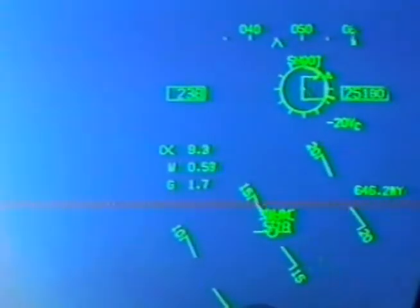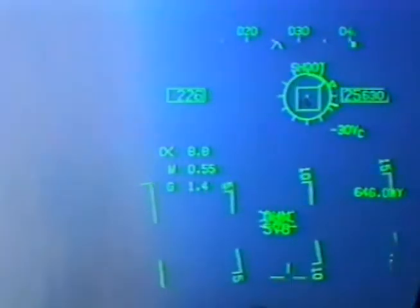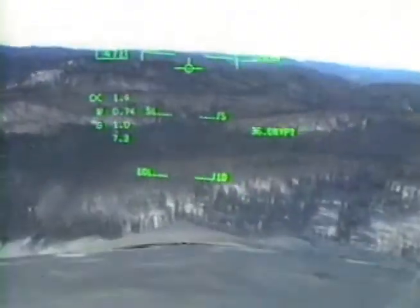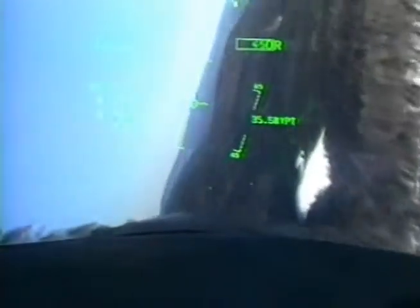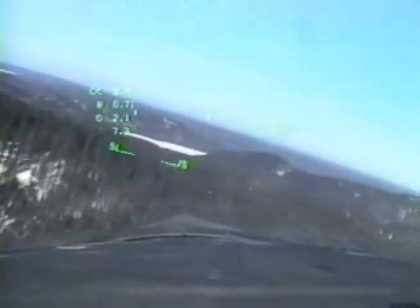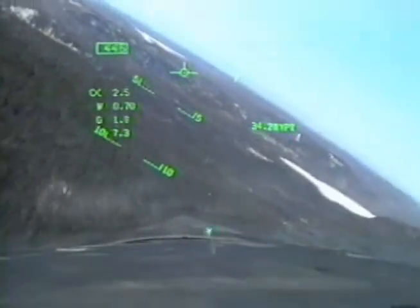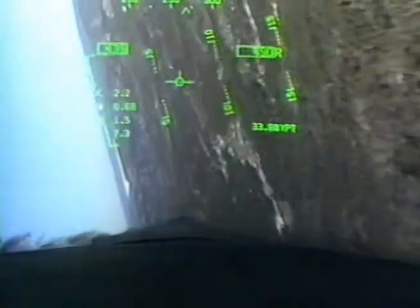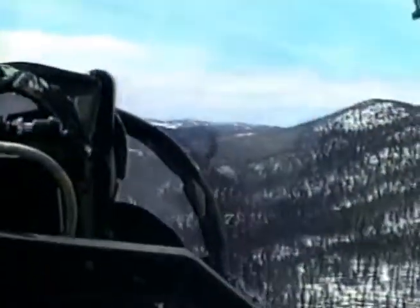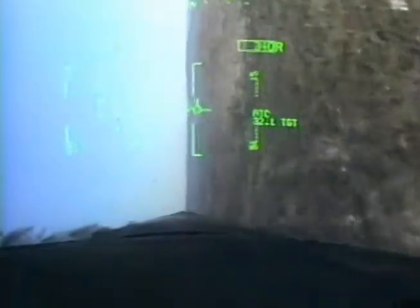A radar warning system will alert the pilot if he is being tracked by another radar, and flare and chaff dispensers can be used to counter ground-to-air or air-to-air threats. During intense air combat maneuvering, the pilot must be able to keep his target in sight without taking his hands off the stick and throttles.